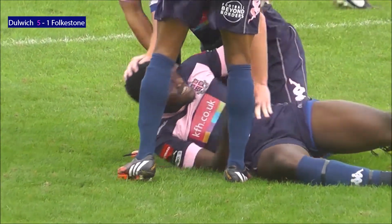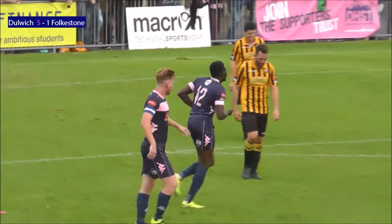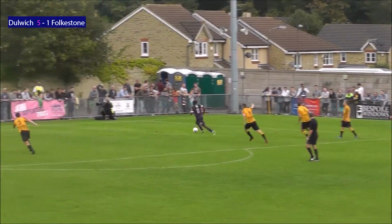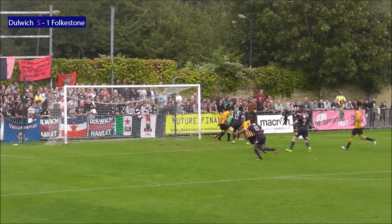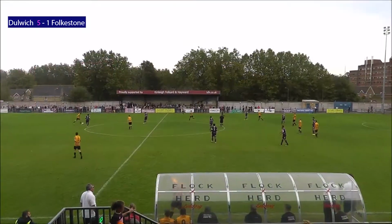His second goal for the club. And Dulwich score 5 for the first time since Boxing Day. Goal scorer number 12, Alex Teniola. A real poacher's finish, but credit to Cadell Daniel. Timed his run initially to perfection. Now the presence of mind to drag it past the defender and put it back across goal. And Teniola isn't going to miss from there.